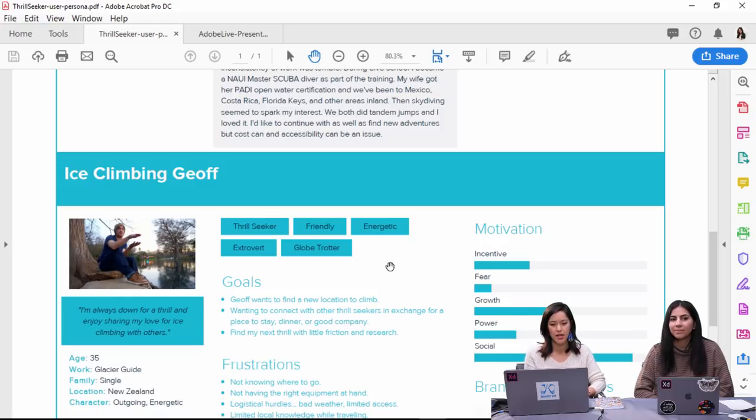The social aspect. Sometimes these users said they're a little intimidated by blogs, you know, diving blogs or climbing blogs, and not really knowing if the person they're connecting with is genuine. So this is a nice, easy way to match your adrenaline level and your experience to an individual who's like-minded. Yeah. And then it's up to them to move forward with the connection.